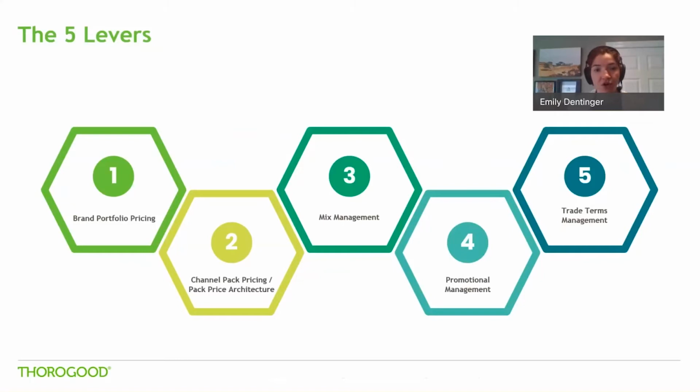overview, the 5 levers are brand portfolio pricing, so how do we price our goods? Channel pack pricing, also referred to as pack price architecture. How can we tweak our offerings to maximize market share? Mix management, so what products do we sell where and alongside which other products? Promotional management, how, when, and where do we offer promotions? And lastly, trade terms management, so how can we best manage our relationship with retailers?